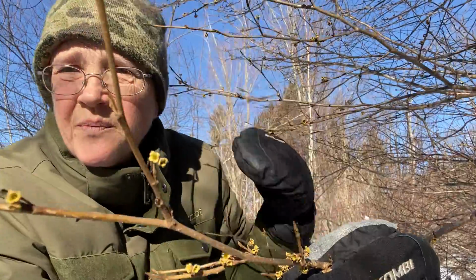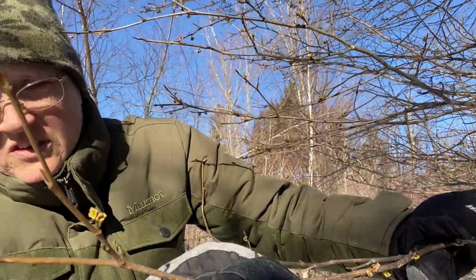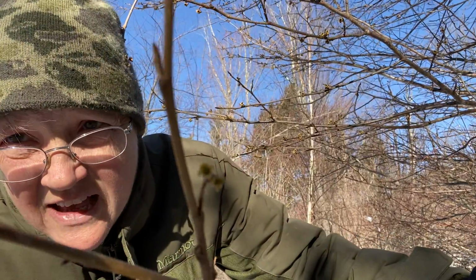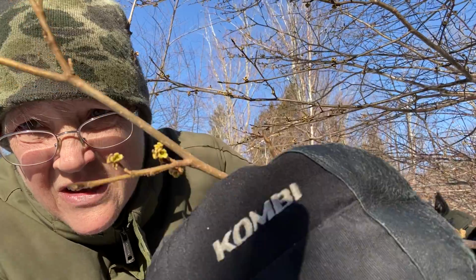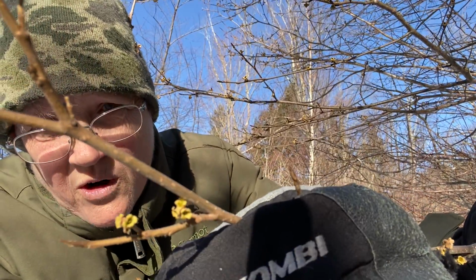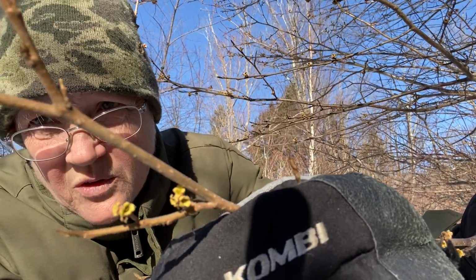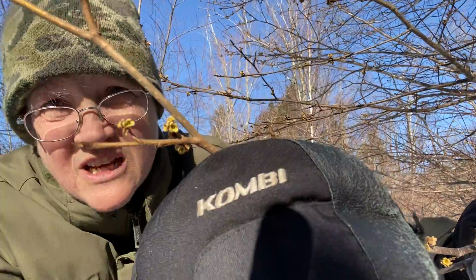So witch hazel. Now witch hazel is really easy to identify this time of year because it's one of the only trees that has like this little flower on it. Do you see that little yellow flower? That's actually the remnants of last year's flower, and all the strange petals have fallen off, and this will now be the fruit for next year.